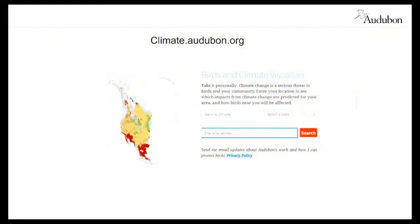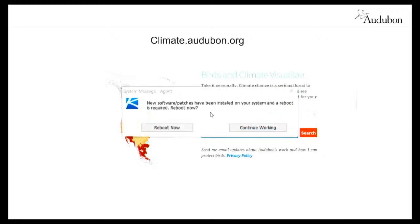Now, I don't know if you've already seen this study before. It's been out for a few years now. But if you care to, you can look it up. Go to climate.audubon.org, and you can type in your zip code. And it'll tell you what are the birds at risk at different degrees of warming in your zip code.